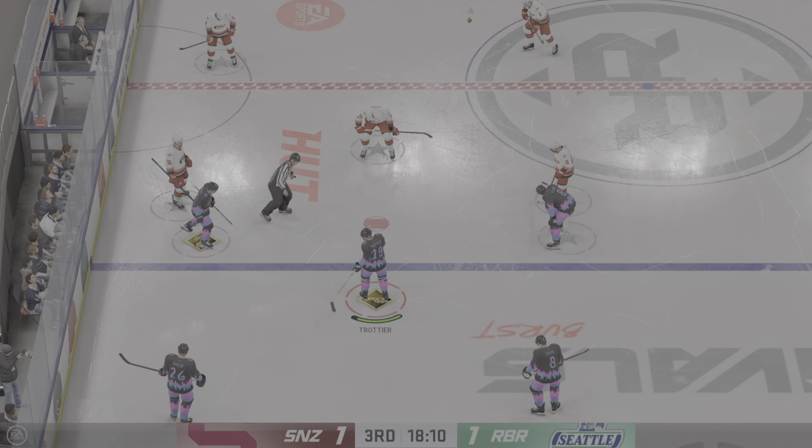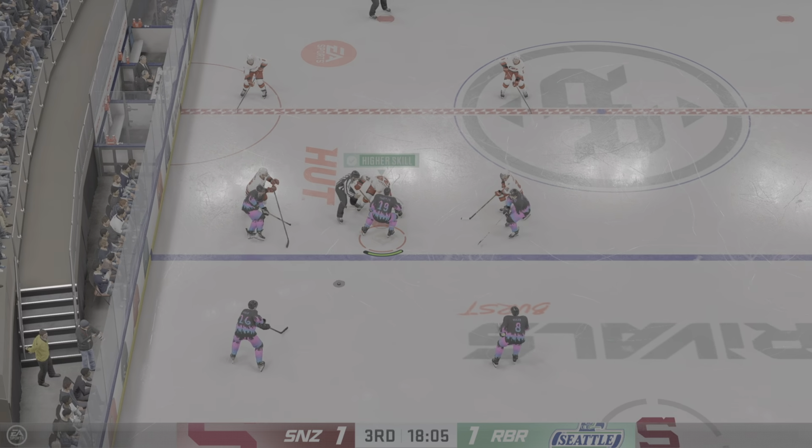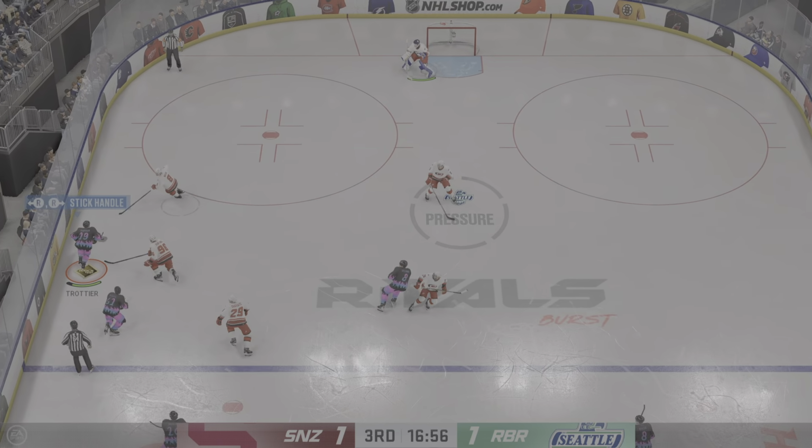Still plenty of time left in this frame. The next goal could be a big one as we are tied. Moves it to Makar. Takes the feed at center and moves forward.